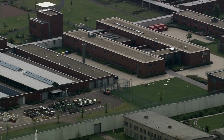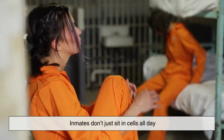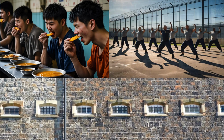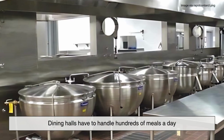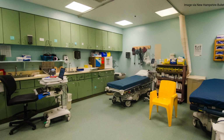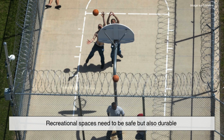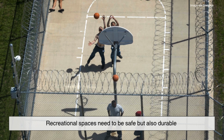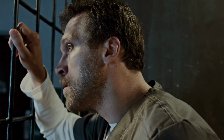Beyond safety and structure, designers also have to consider life inside. Inmates don't just sit in cells all day. They eat, exercise, go to classes, and receive visitors. Dining halls have to handle hundreds of meals a day. Medical facilities must accommodate anything from minor injuries to chronic illnesses. Recreational spaces need to be safe, but also durable. No weights that can be turned into weapons, for instance. Even simple things like lighting and temperature control are crucial, because poor conditions can lead to unrest or legal challenges.